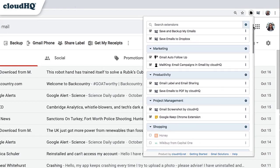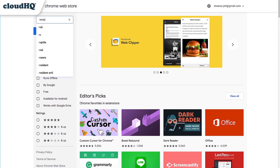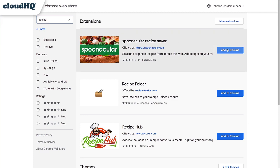Declutter your Chrome extensions while managing them with ease. Now you'll be able to ensure that your browser experience is fast and pleasant.